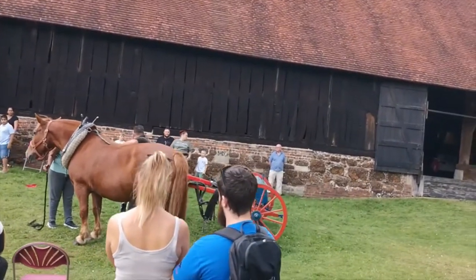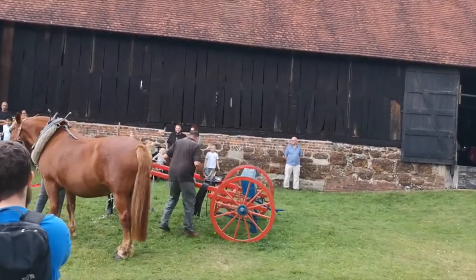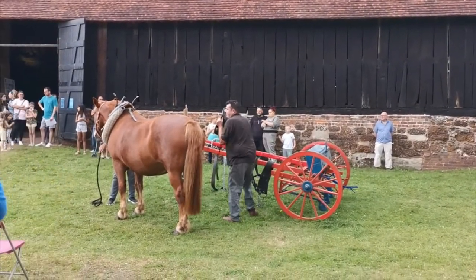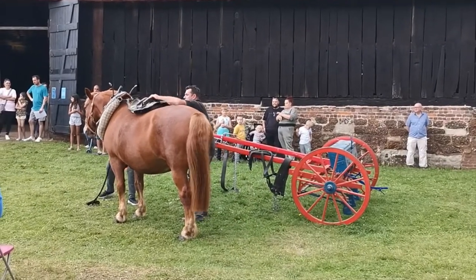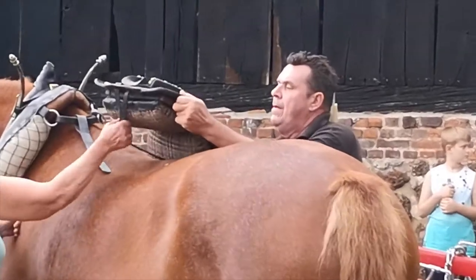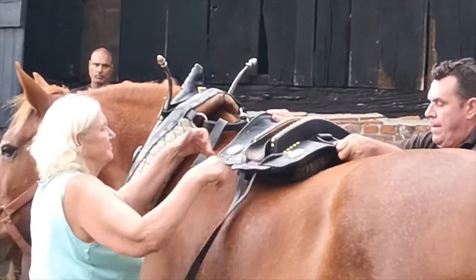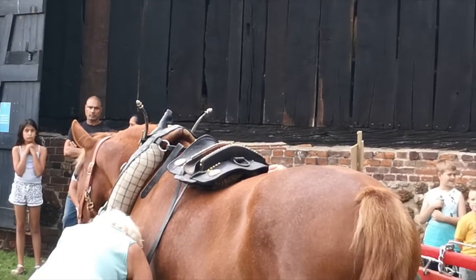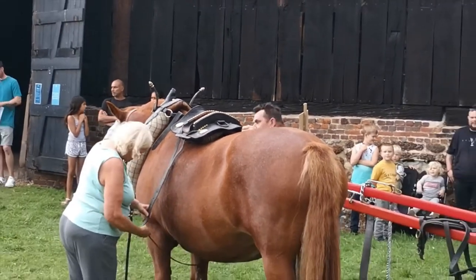There we go. The collar goes on, and the hames. The next thing is the pad. He's going to take the white shafts and pull up the body band.